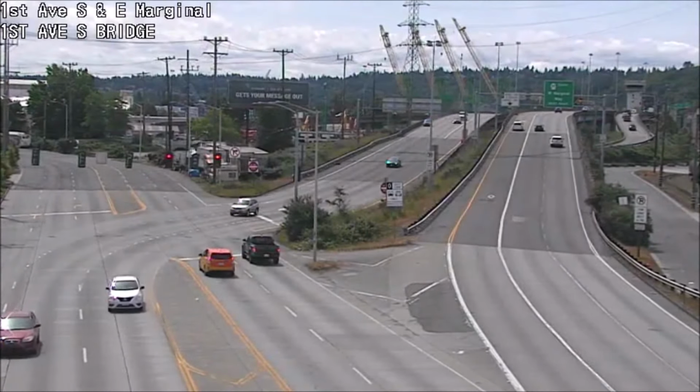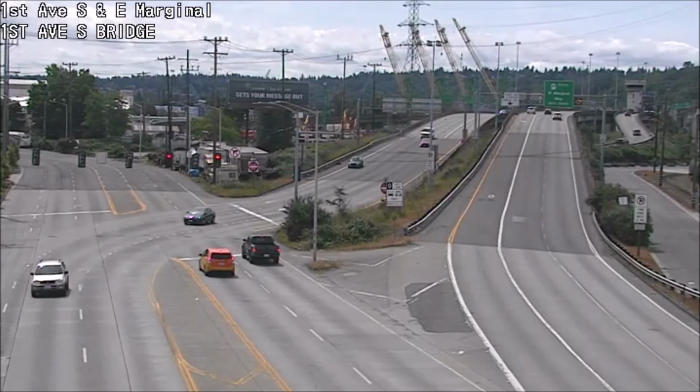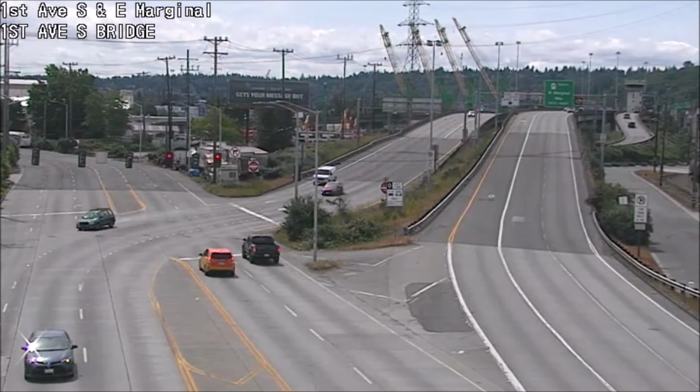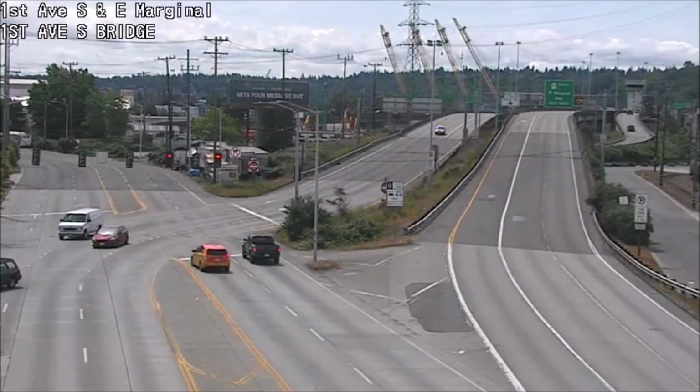And one more at the same spot. Watch this car that's already driving partly on the shoulder. Once again, they're coming in way too fast into this intersection. And they hit that curb hard before sliding to a stop.